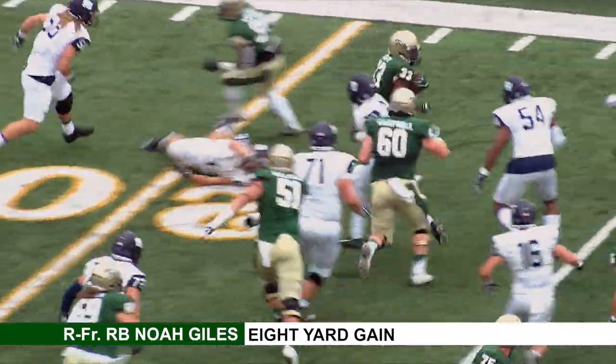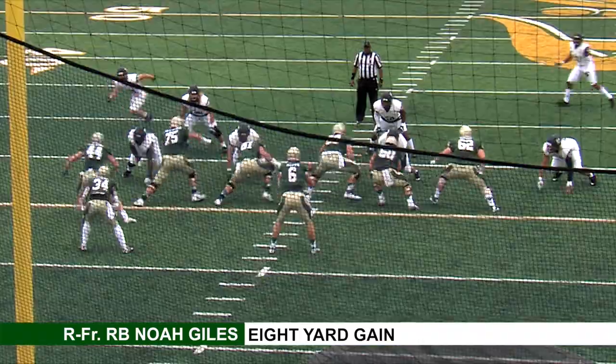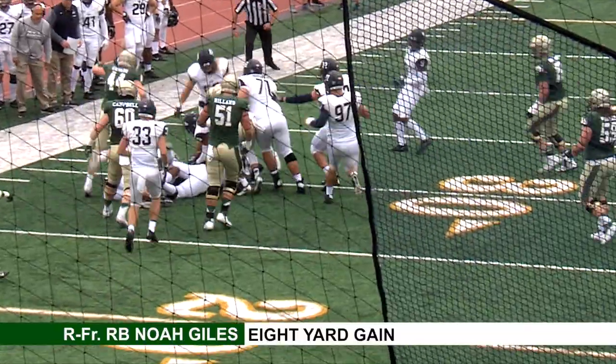In motion, and they'll flip it to Noah. Angles to the left side, gets really good running room. He's a running back by trade, even though he was lined up in the slot on the right that time. He'll get 8 yards, close to the 30-yard line.